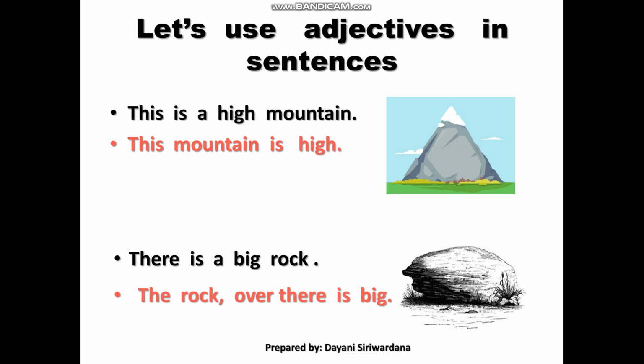Same meaning, but we write in a different way. This is a high mountain. This mountain is high. Look at the second one. There is a big rock. The rock over there is big. So, here also, these two sentences give the same meaning, but they have been written in a different way.